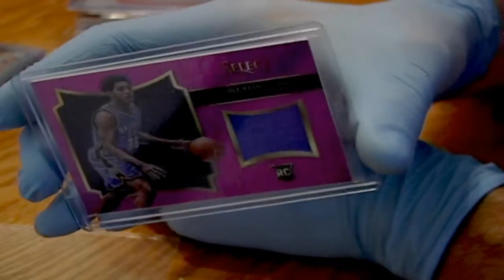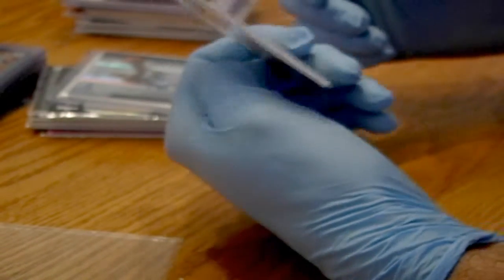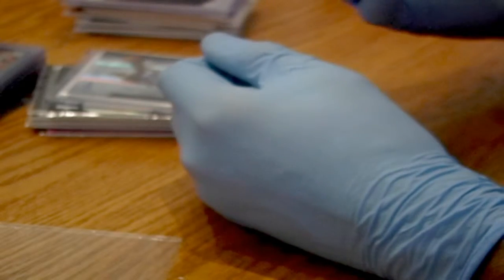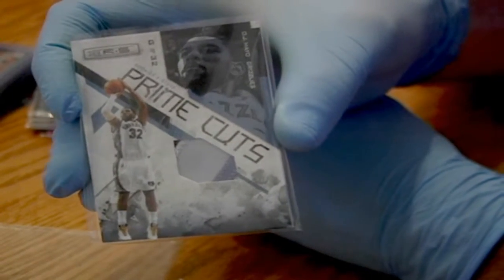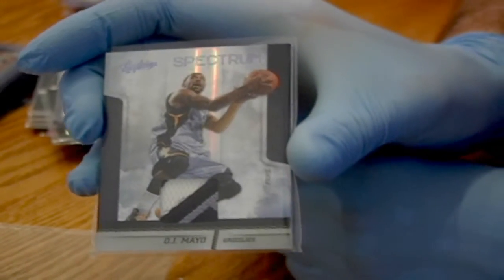Next, this is cool. Cameron Payne. Now we have some, this guy evidently had or purchased an OJ Mayo PC. This is numbered 34 out of 50. It's a nice Prime Cuts. Mostly a two-colored patch. You see a third color, a dark color, right in the corner there. Nice card. Here's another nice patch, numbered 9 out of 25, OJ Mayo.